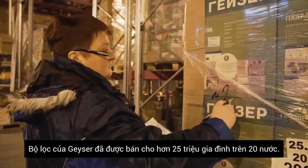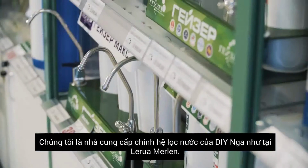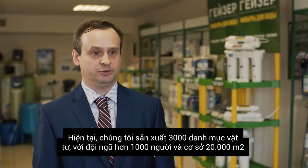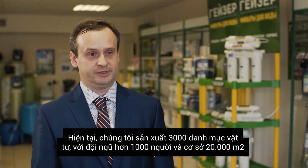Geyser filters are used by more than 25 million families in 20 countries. We are a major supplier of water filters in the DIY stores in Russia, such as Leroy Merlin. Currently, we produce 3,000 different product items. In all, our team is more than 1,000 people and our warehouses add up to 20,000 square meters.